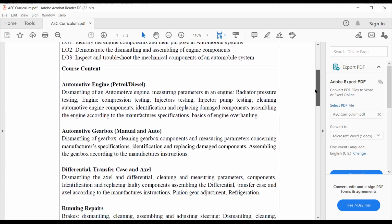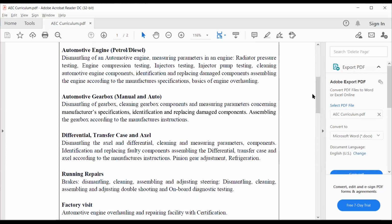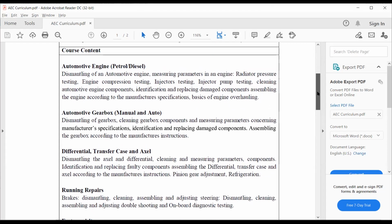So here we have five modules and one factory visit. At the moment the factory visit is not possible. The way everything is going on, it will not be possible.